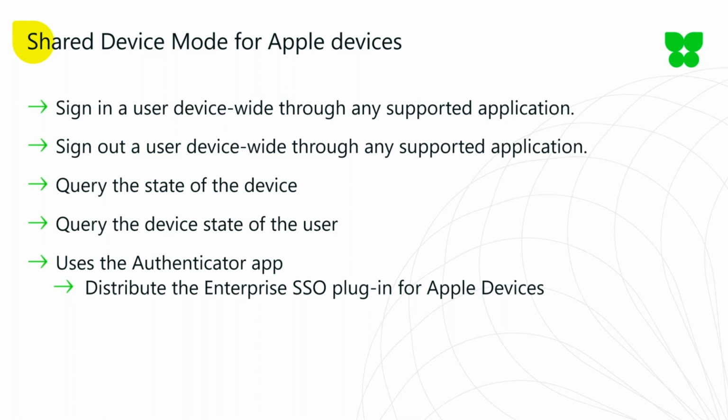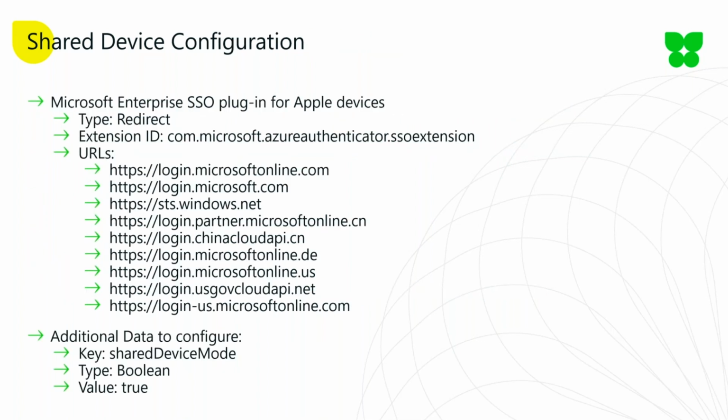We also need to distribute the Enterprise SSO plugin down to the Apple device, and it requires a little bit of configuration. So the SSO plugin needs to know how to actually do that authentication, where to sign in, and the URLs for this are available, so you don't have to just write them down quickly now. But we also need to tell the device using a key to switch into a shared device mode. And this key is actually done again through the Authenticator app, which allows us very, very quickly to get a device, to switch it to shared mode and get those users working in an effective manner.